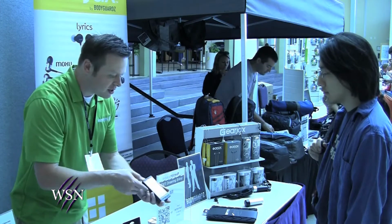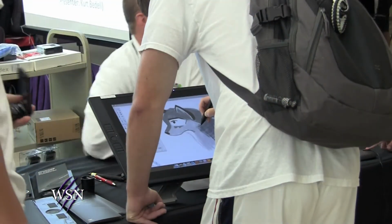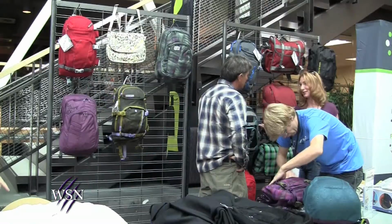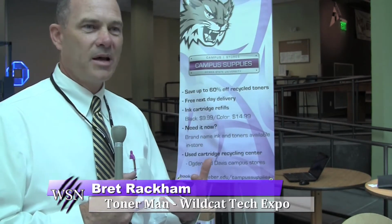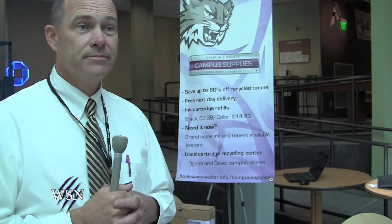Students had the opportunity to find out about several technology companies that support Weber State University. Vendors ranged from Skullcandy and iFrogs. With the partnership we have with Weber State, we offer our products at a greater discount to college students. So to kind of get you into the bookstore, look at our product, and you can see everything that we have to offer. To backpacks and printer ink through Campus Supplies. I'm here representing a company called Toner Man, and we provide toner for the school store.